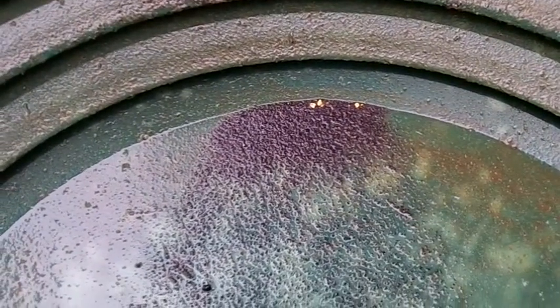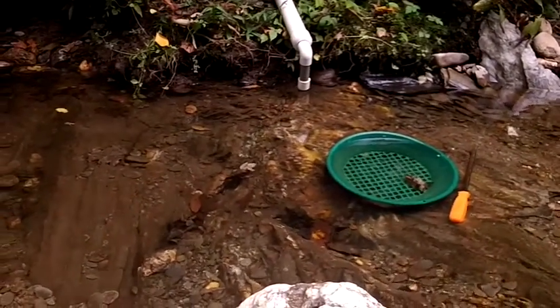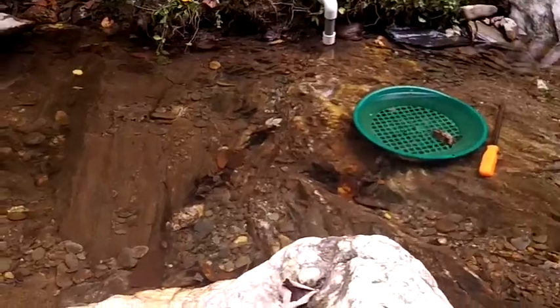Ran just a little bit of material out of there, and you can see there's quite a few good sized flakes in there, and just an infinite amount of little specks. Nothing great, but it's a pretty good indication I need to keep working on it. It's giving up color like that. So I'll get back to work over there and see if I can find a little bigger stuff, or at least a little more small stuff in there.